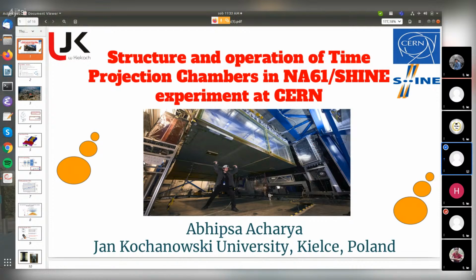So I guess you must have heard about CERN. What is CERN? This is the European Organization for Nuclear Research, and our experiment is one of the experiments being conducted at CERN. What I'm going to talk about today is the time projection chambers in our experiment. Those are the detectors. We detect the particles. In this picture, you can see a guy with a box on top of him. This is actually a detector. I'll be talking about this in some time. So let's move on.